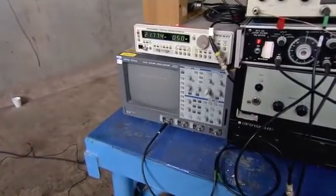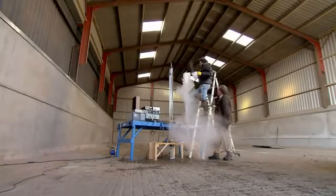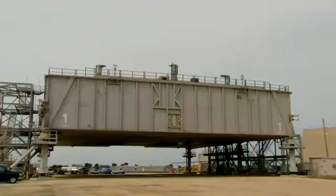So this is just fog. I'm not tipping the actual water in. The microscopic droplets of water in the air are vibrating, turning the sound energy into heat. NASA protects the orbiter in pretty much the same way. Though needless to say, NASA's system is a bit more complicated.